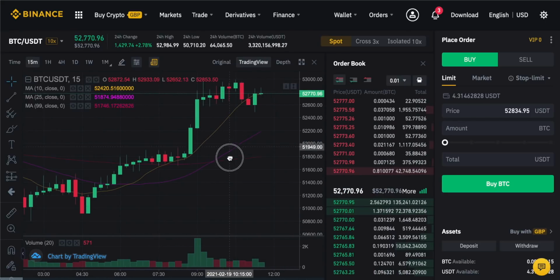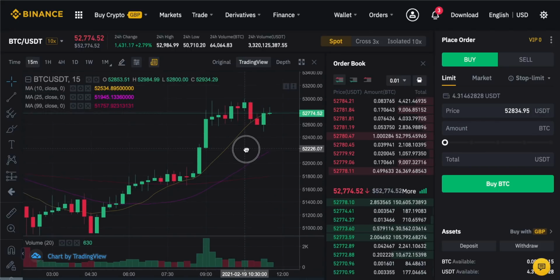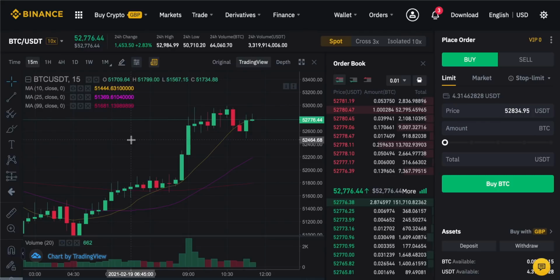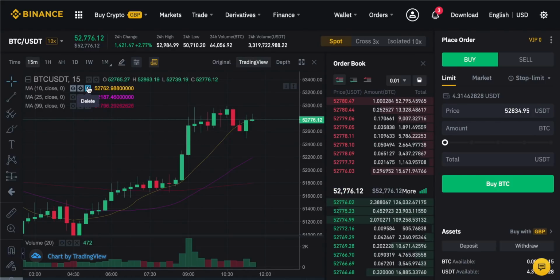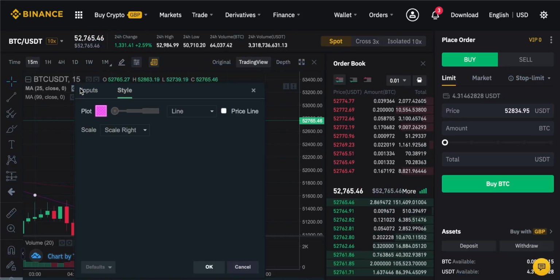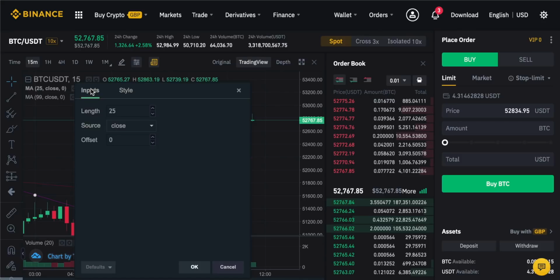Now what I'm going to do is actually use some different technical analysis on the chart. Firstly, I'm going to get rid of this 10-day moving average. I don't need this, so we can come and just click X on there. Now we have two moving averages here. We have a 25 and a 90-day moving average. I'm just going to change these around a little bit. So I'm going to click on format right here, and I'm going to change the inputs. I don't want a 25-day, I want a 50-day moving average.